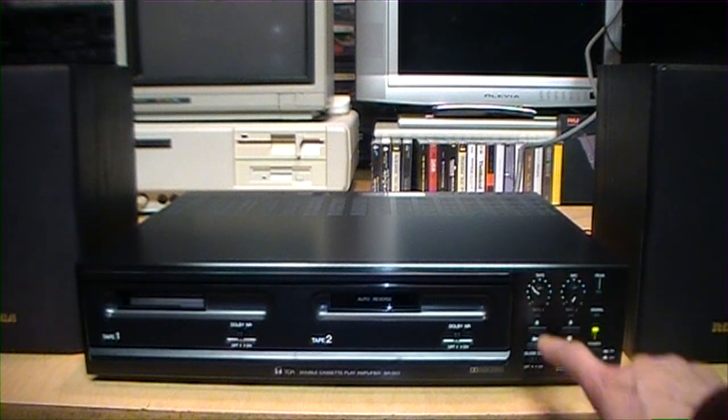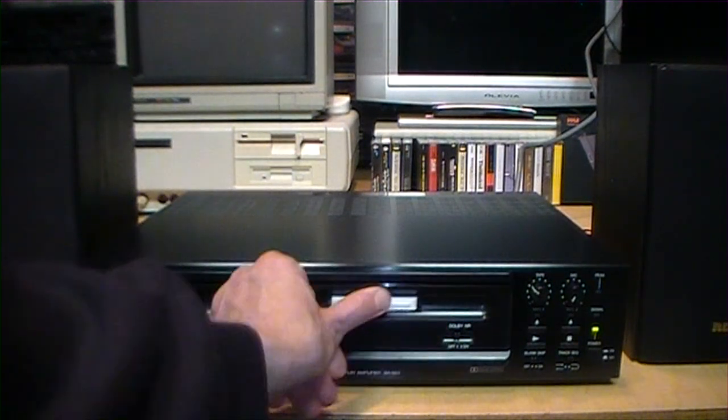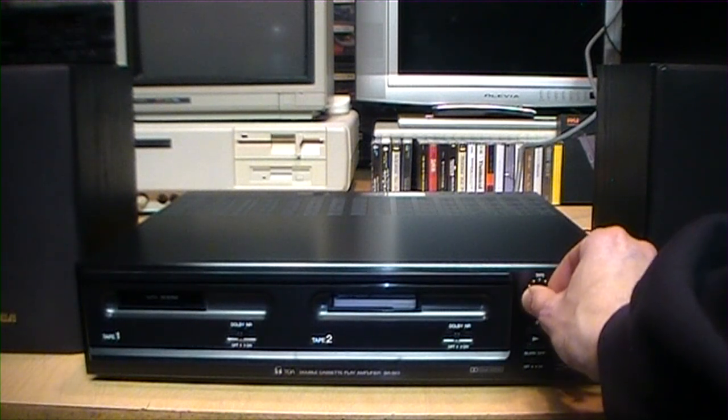Okay, stop that and eject the first deck. Let's try deck number two and press play. Sounds like that one's working too.